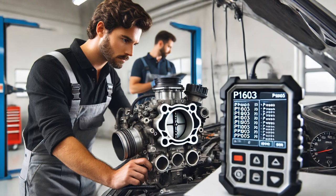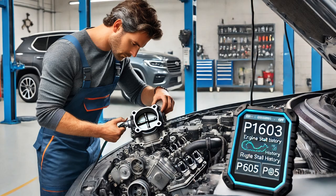Next, I inspected the throttle body, as it plays a crucial role in controlling airflow to the engine, especially at idle. Upon inspection, I found that the throttle body was heavily clogged with carbon deposits. This buildup can restrict airflow, interfere with the throttle's ability to open and close properly, and cause issues such as rough idling, stalling, or poor engine performance. Based on these findings, I determined that the throttle body was beyond cleaning and required replacement.